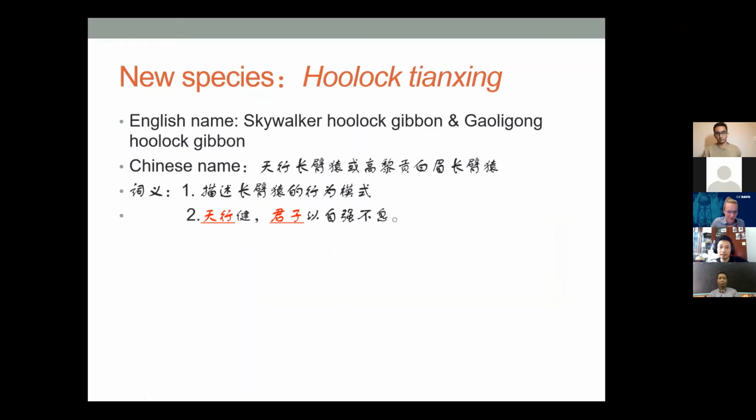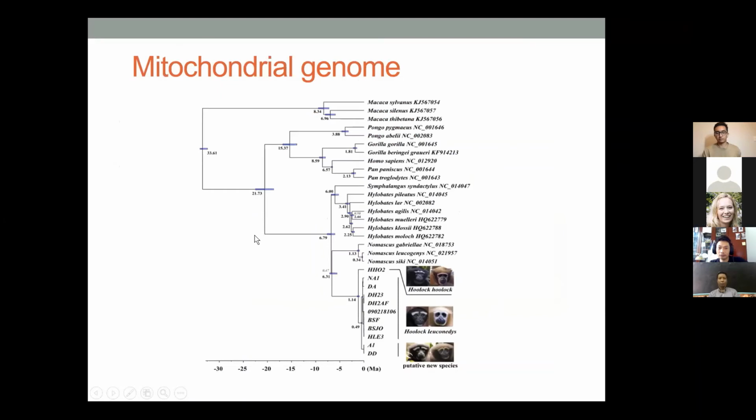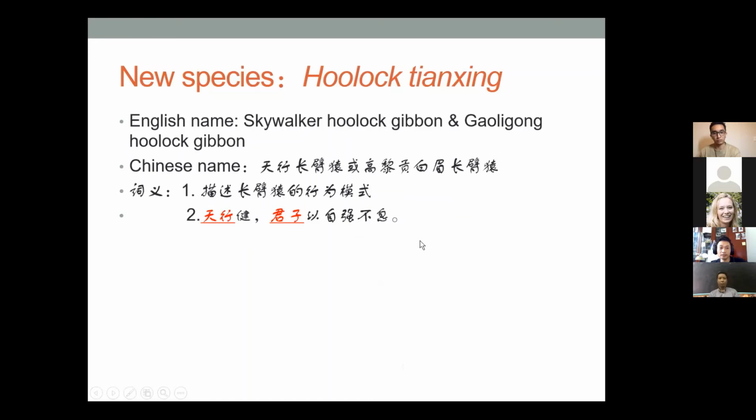So I will start from this slide. Do you get an idea from this slide, the genetic differences between Eastern Hoolock and the population in Mountain Gaoligong? So actually, from this figure, we can see Eastern Hoolock, Western Hoolock, and the Hoolock gibbon population in Gaoligong are different. So we decided to name it as a new species. And after discussion between authors, we decided to name it as Hoolock tianxing. Tianxing is pinyin in China, which means Skywalk in Chinese. So that depicts the locomotion mode of the gibbons, just like walking on sky.